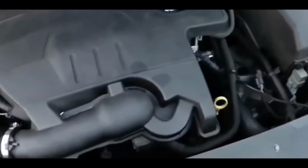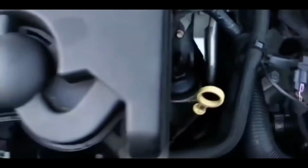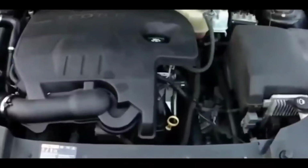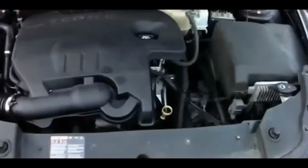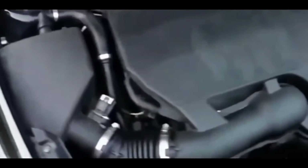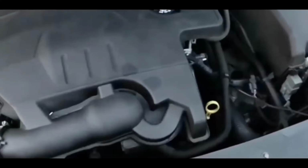But a lot of times when this happens, if you don't fix it or figure out what the problem is, it'll keep on happening over and over and over again. Excuse me, guys, I just have a cold. So there are so many scenarios of why this happens. I'm going to go through a bunch of different fixes for you if you have this problem.